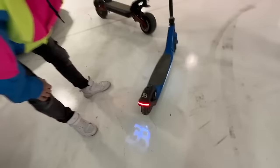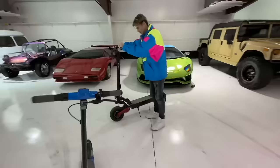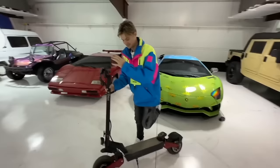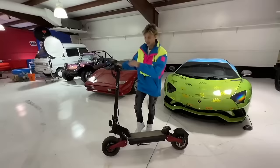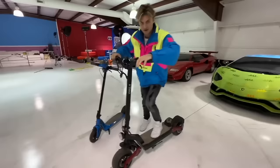Bugatti. And then you're probably wondering what the heck this thing is, because if you look how big it is, huge. It's got crazy suspension as you bounce on it. And this was sent to me by Varla. This thing is like a motocross bike of a scooter. It is bigger, it's heavier, it is beastie, and it goes really fast. Oh, lots of suspension on the trampoline. So let's take these outside and put them to the test.